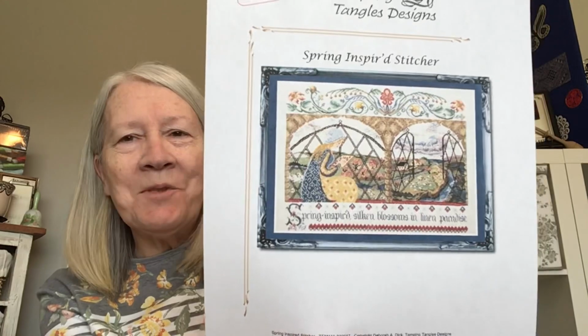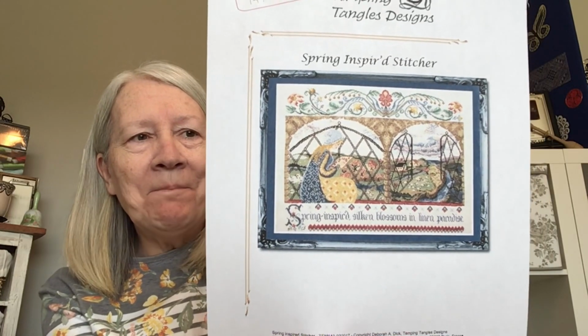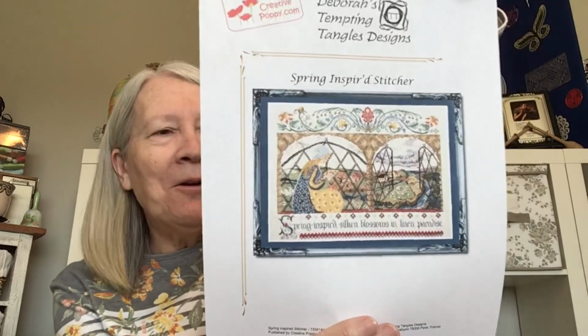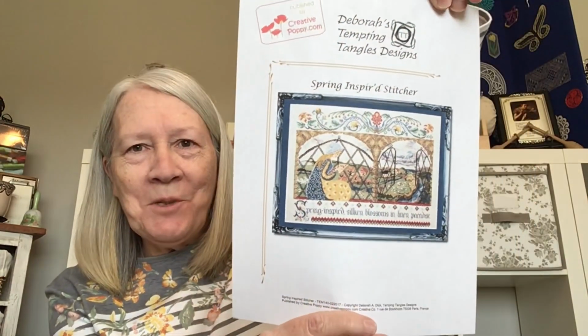Tempting Tangles, they have some great designs. Who is it? Over the Grid, Caroline. She loves them too. We just both love them so much. So anyway, those are my acquisitions. I will have more, of course. My birthday is October 29th, so I will have more at probably the next time I do a floss tube.